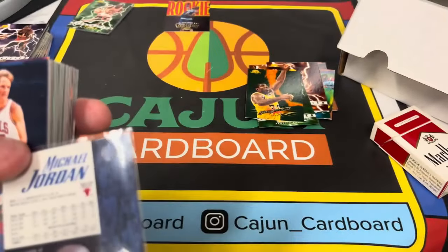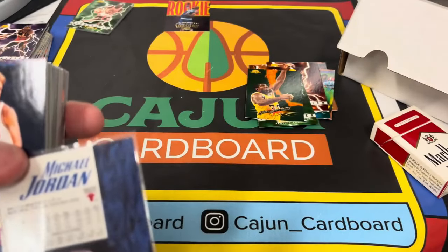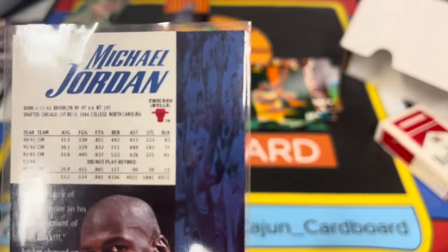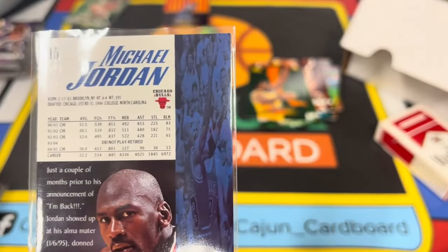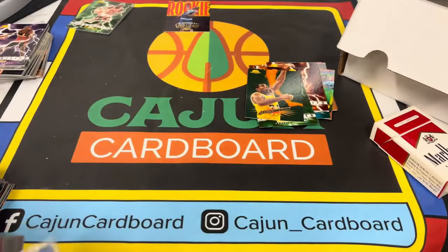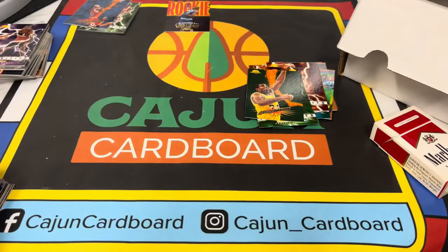Bulls. Yeah, and that's the one with the career block totals wrong. Okay, so this is an error card. You can look at the block totals in the bottom right, see where it says 6,972? Yeah, that's not correct. So check that one out.